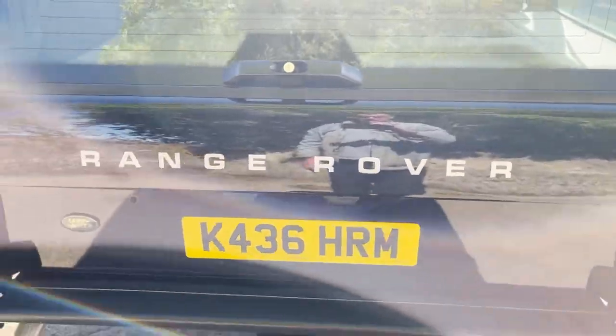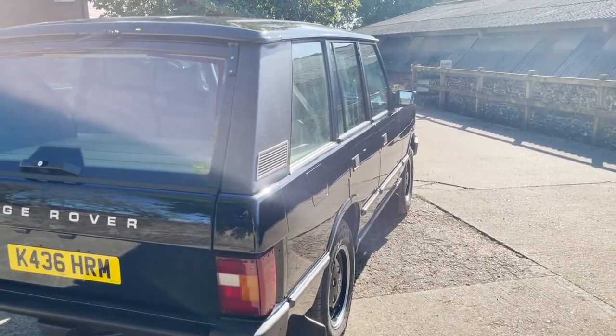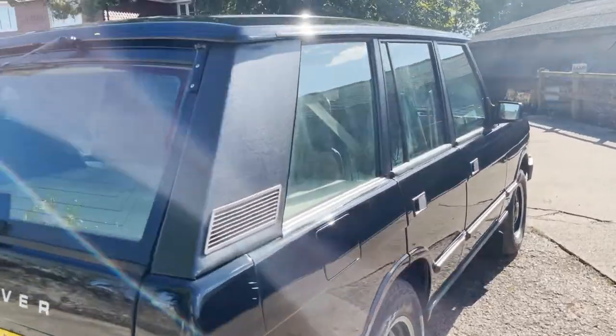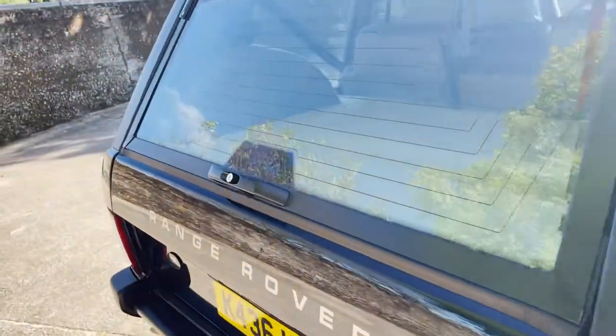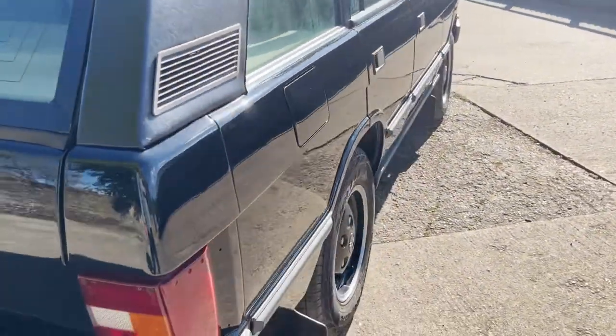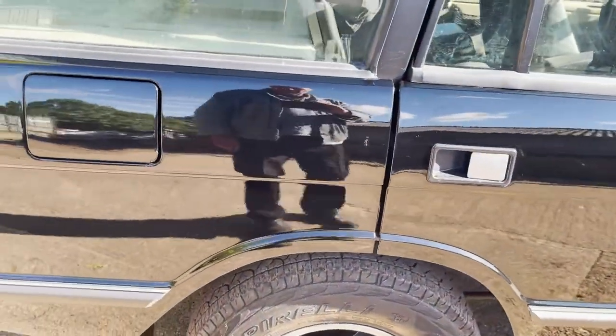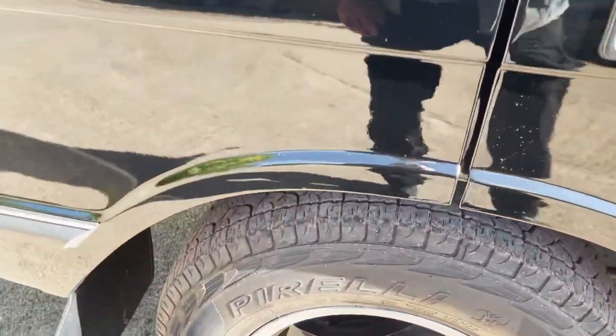So it's had a new top tailgate as well, so it all looks lovely around the tail end. Looking down the offside, again, looks beautifully straight. It's a really lovely Range Rover, this one. Oh, one thing I did notice, just the vinyl here, there's a slight nick out of the vinyl on the rear D-pillar, just there. Let's keep going round and say wheels are in excellent shape. Offside rear wing is lovely.